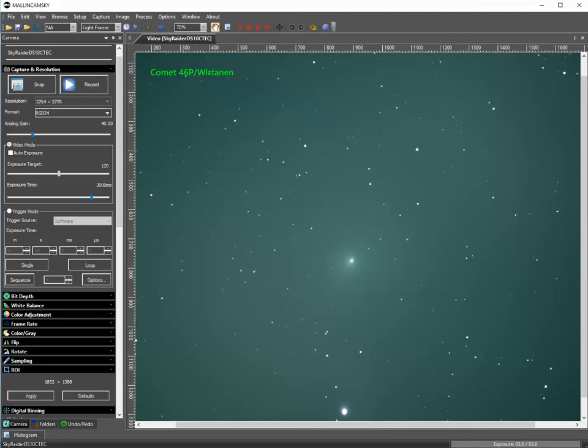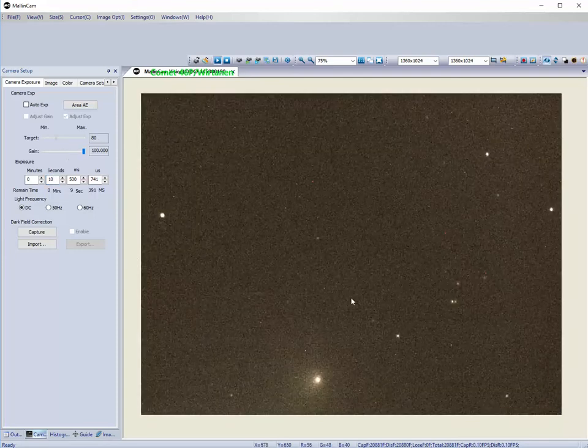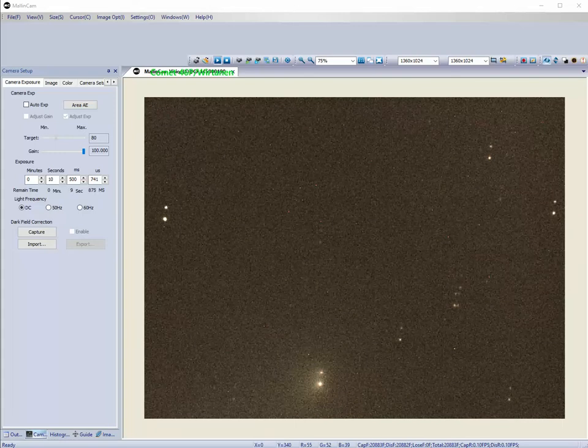I don't know if I'm going to be able to. Let me change the exposure on this one. See if I can see anything with this one. That's the Star Vision. I have that camera running also because I wanted to see if I could look for the supernova in a little bit.